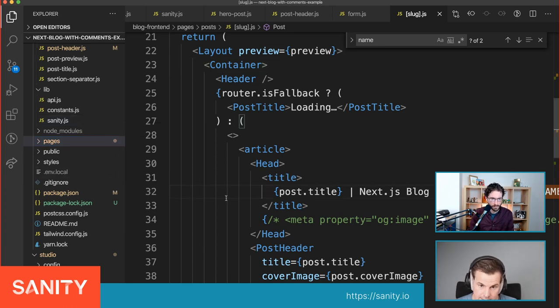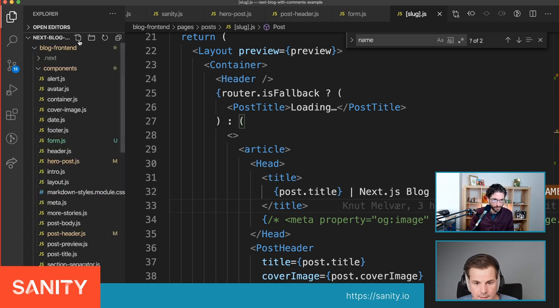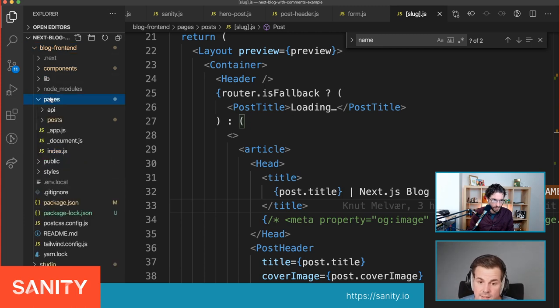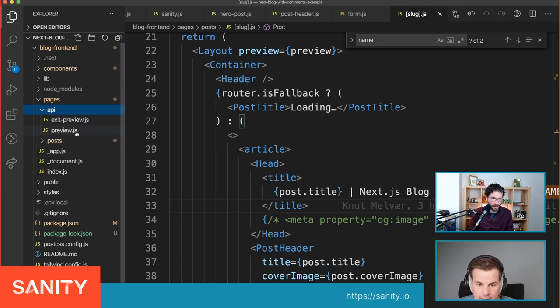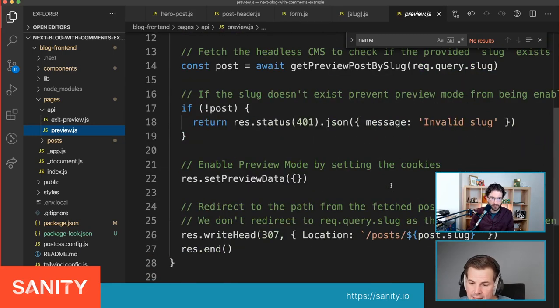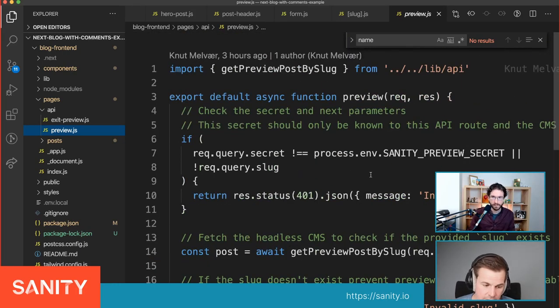So in this blog front end folder, we have a folder called API, I think. Let's see. No, it's inside of pages, actually. Yeah, all those pages plus our API routes all exist inside of there. Here we have two existing functions or endpoints that deal with the preview. So they kind of deal with getting preview data and adding that to the front-end templates.